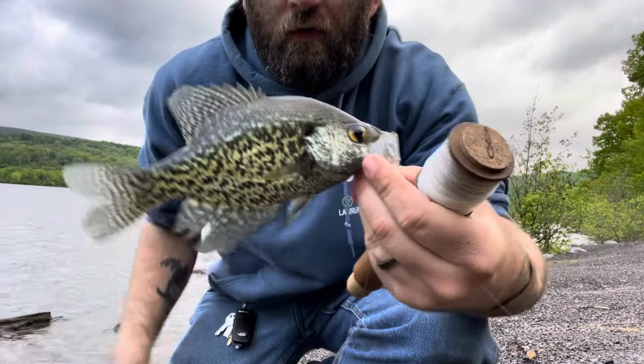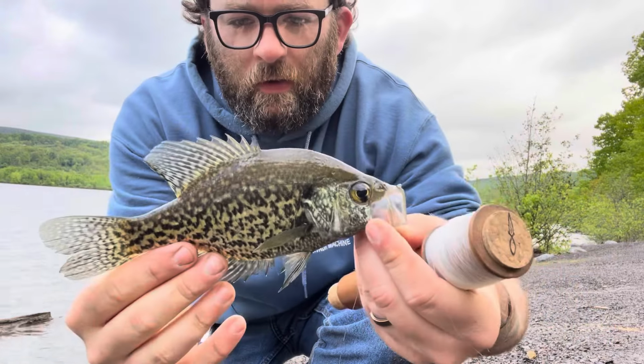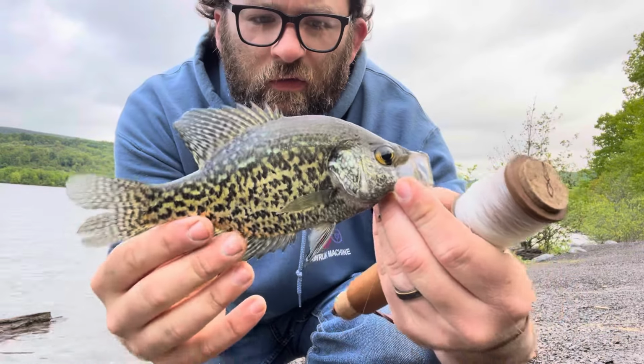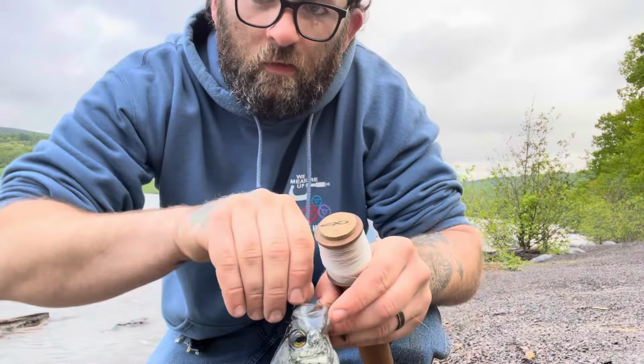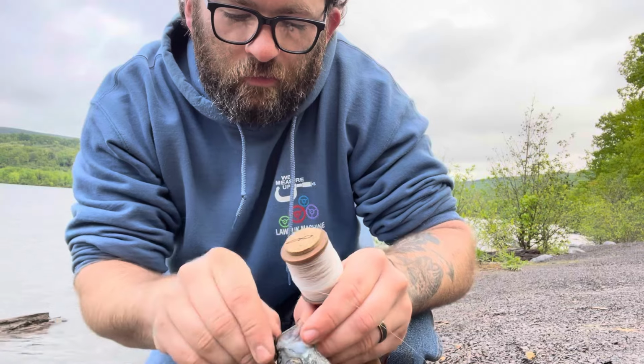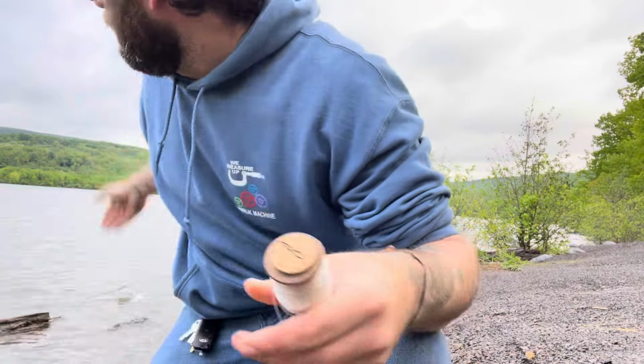Another beautiful colored black crappie. A little bit bigger. Nice, vivid colors. Definitely worth a picture. All right. It's funny, on this side, I switched locations. They got real dark. I don't know if these are like spawning fish or what, but I'm all for it.